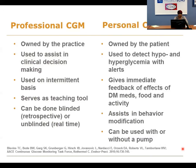For the personal CGMs, these are owned by the patient, and the patient uses them to detect high or low blood glucose levels with alerts and bells and whistles that alert them to the fact they're having some difficulties with their glucoses. It gives them immediate feedback in regards to taking their medications, their food, their activities, and it is an ideal tool for behavior modification in patients who are having some difficulties getting to goal. And it can be used with or without an insulin pump.